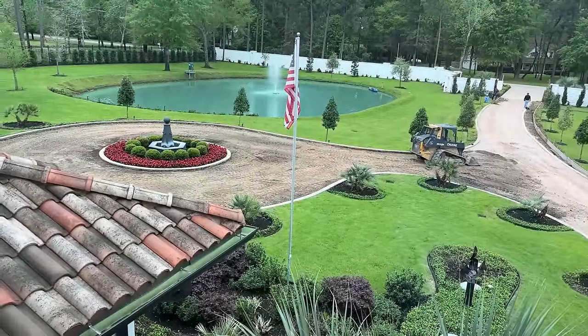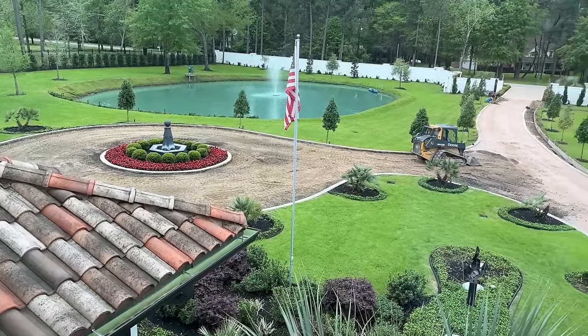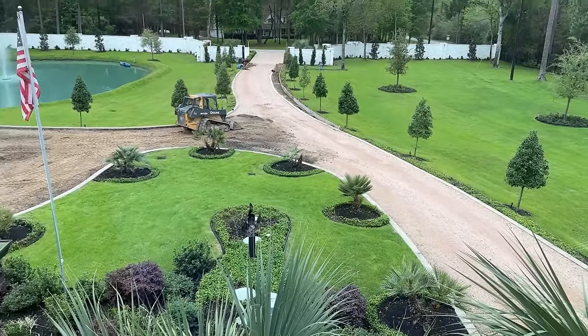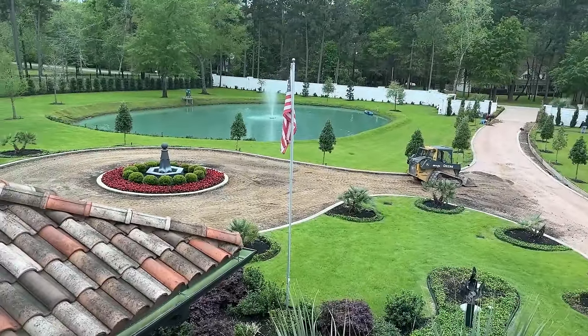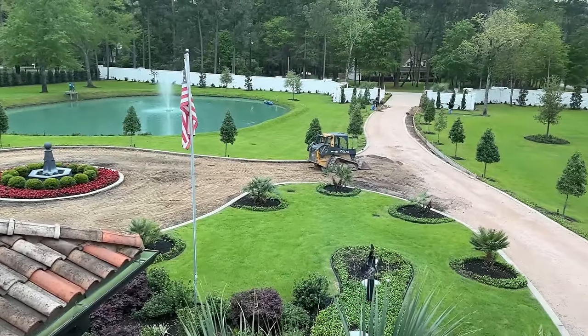I have a nice vantage point up here. This is what's going to get poured on Monday. And then they will continue to take all of this gravel out next week and get that poured. So hopefully a week from tonight, which is Saturday night, this will all be done. Yay!